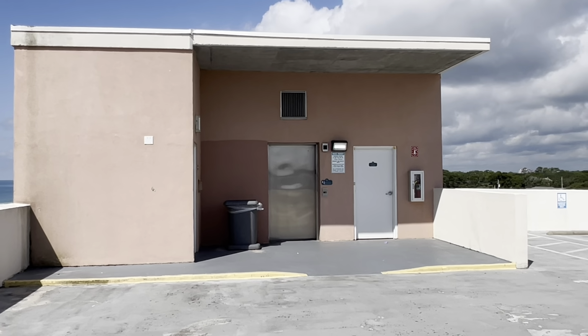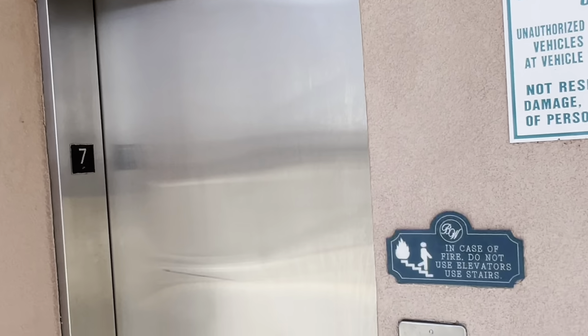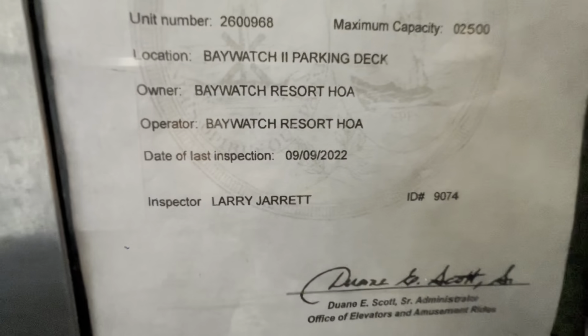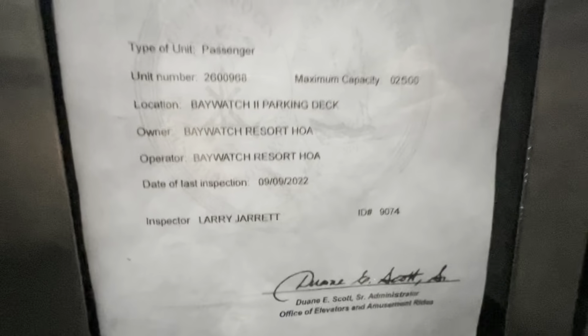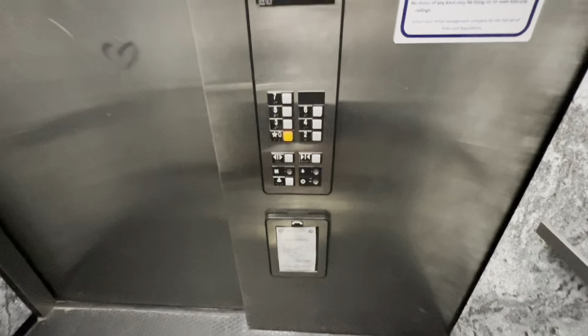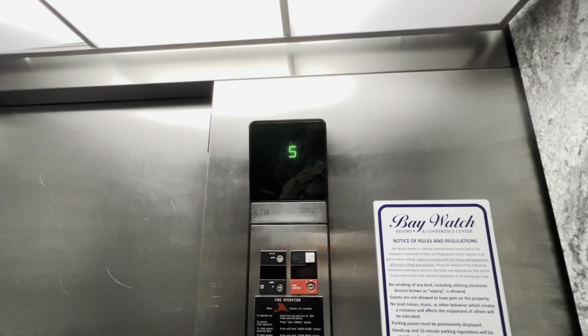We're going to go down this one first so I can show you guys what this one's like. So all the elevators are designed the same. They look just like this. And they're very nice. Pretty basic, actually, but down to the G. Now, what's interesting about these is the last time these were inspected was September of last year. It's July 2023 right now. So these are almost a year due for their inspection, but they still run pretty good.